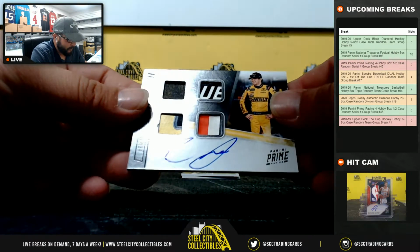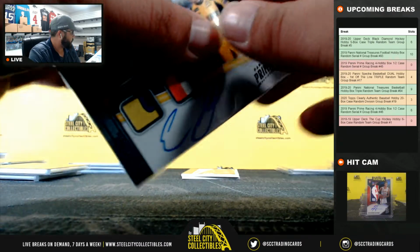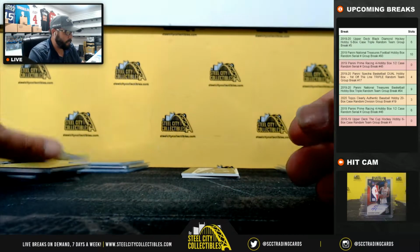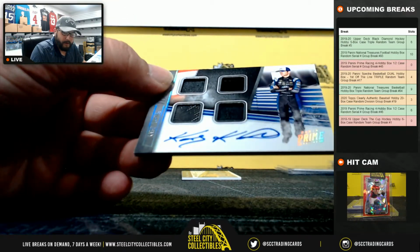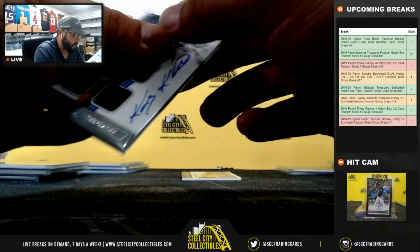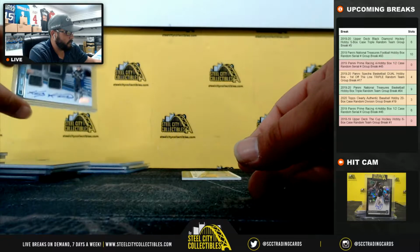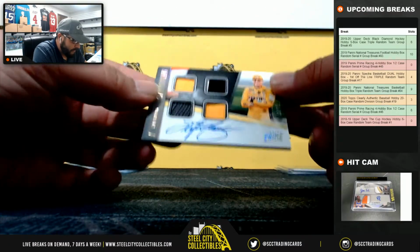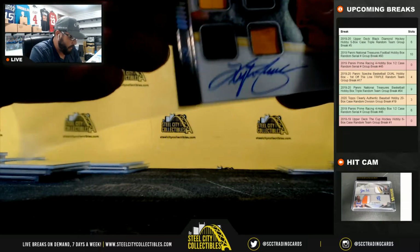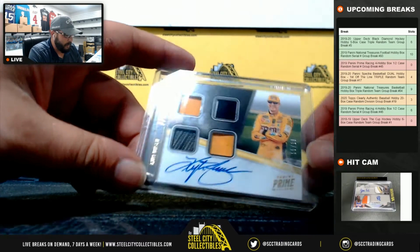Five of 10, nice four-piece relic auto, Eric Jones. Casey Kane, 31 of 99, four-piece relic and auto. Going to go to Robert T. And lastly, 11 of 18, four-piece relic and auto, Kyle Busch. To Robert T.